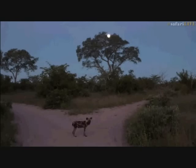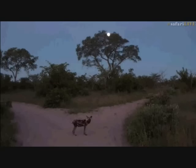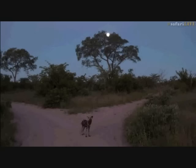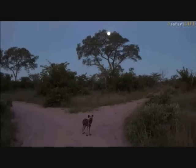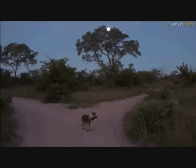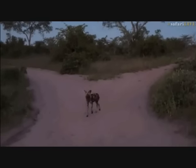Now he's waiting for the rest. I think this is the alpha. You can see he's just got the very tattered ears. He looks worn. He's waiting for the rest of them to come running up behind him. They've gone veering off elsewhere, just towards the Arathusa lodge, which is a good spot. They might find a couple of antelope around there. But while we wait for him to decide which path he's going to take, now he's going to follow us.